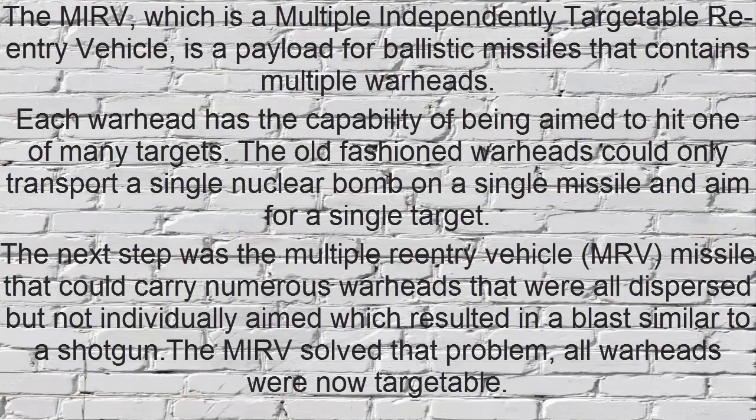The MIRV, which is a multiple independently targetable re-entry vehicle, is a payload for ballistic missiles that contains multiple warheads. Each warhead has the capability of being aimed to hit one of many targets. The old-fashioned missiles could only transport a single nuclear bomb and aim for a single target. The next step was the multiple re-entry vehicle, MRV, missile that could carry numerous warheads that were all dispersed but not individually aimed, which resulted in a blast similar to a shotgun. The MIRV solved that problem. All warheads were now targetable.